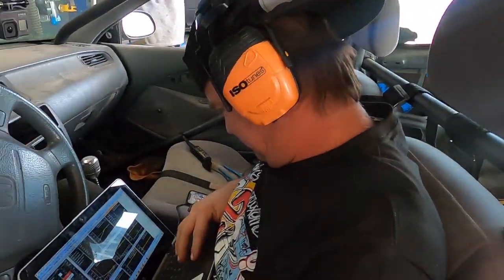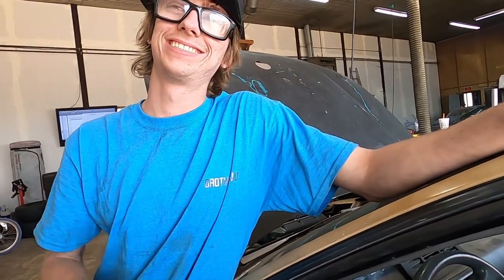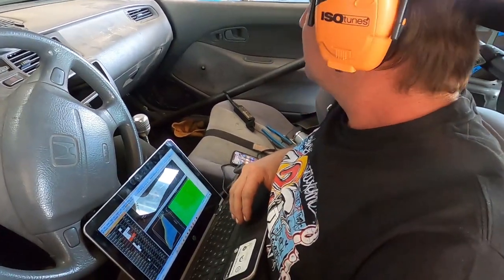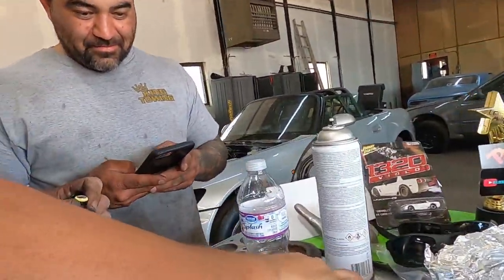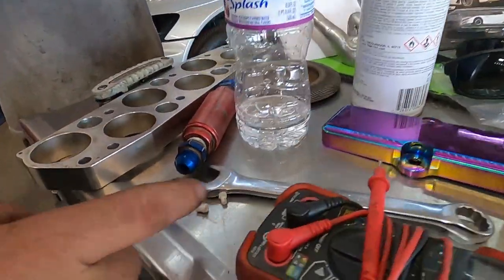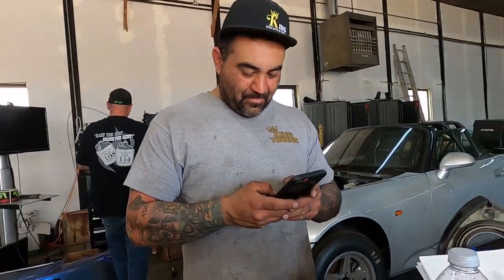Have you ever seen that before? Nope. First time for everything. Wow. You want to explain what that was to the camera? It gets better. There's another one. Bam! Two in the injector. Two of them in the injector. So those are insulators for plugs.